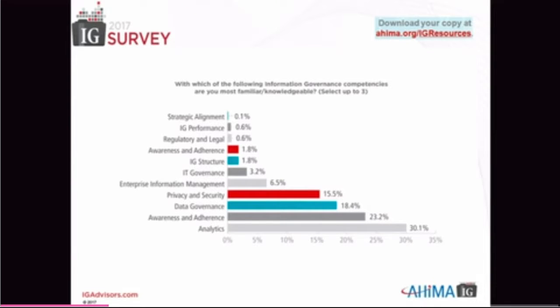Another survey question, which of the following information governance competencies are you most familiar with? In this case, we found analytics was number one. Again, it's a driver, so probably a lot of analytics respondents. Data governance is another area where individuals responding felt like they had some knowledge, and privacy and security shouldn't be surprising. Information management, IT governance, et cetera.